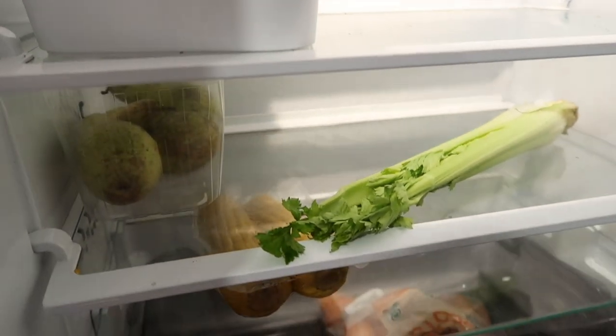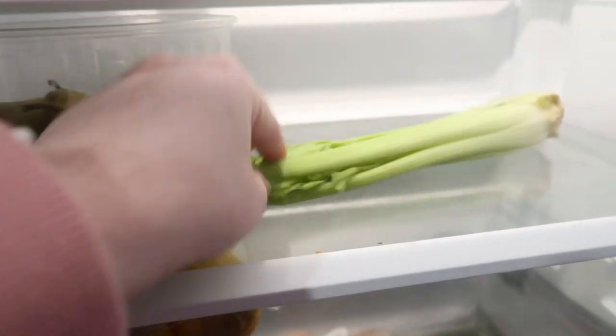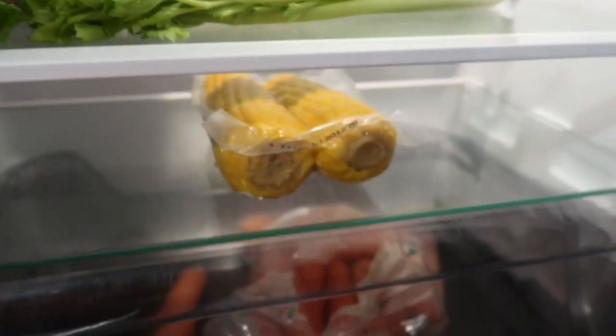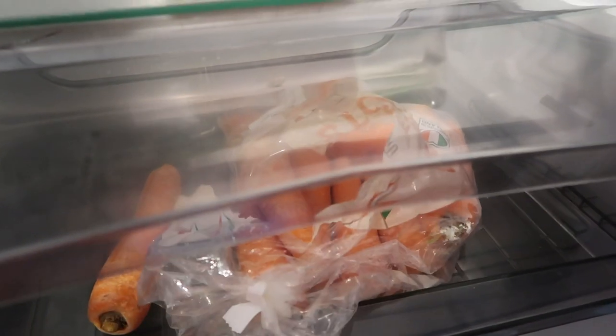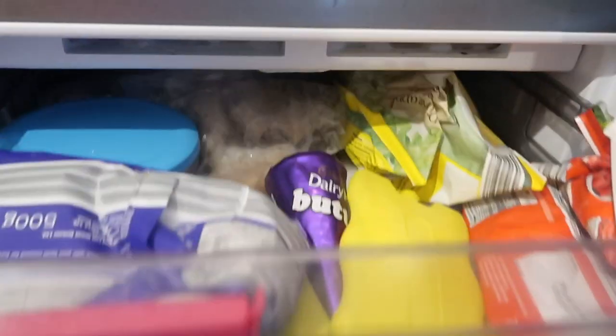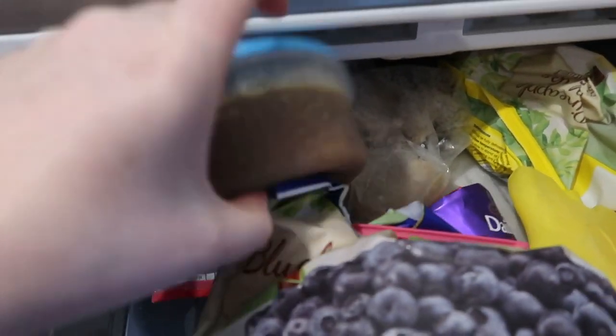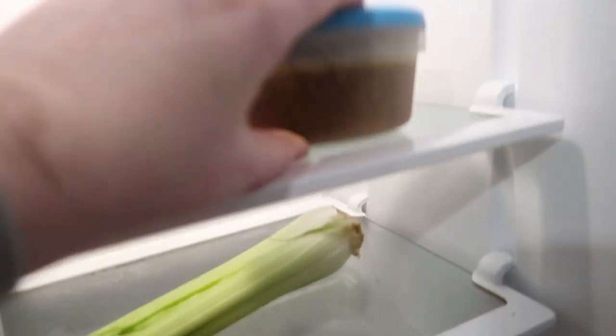Our fridge is looking pretty empty. So we have pears, some celery, some corn here, and just carrots, and then down in the freezer these are all kind of stuff that you'd make smoothies with. Then we have this, which I'm going to take out actually.